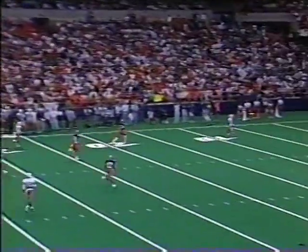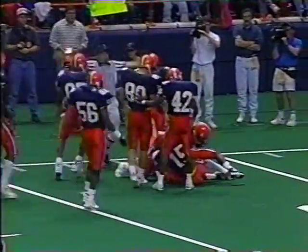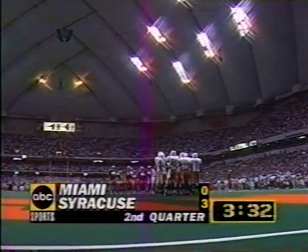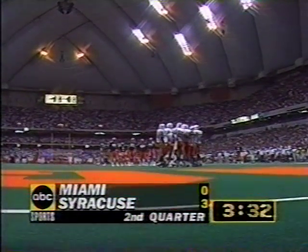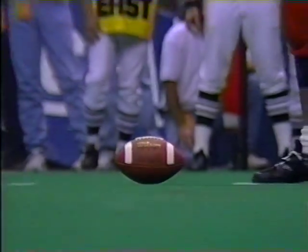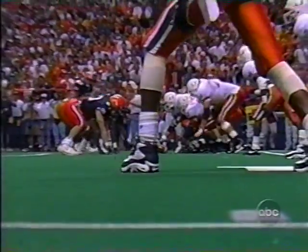Good punt. Back to the six. And they've got him short of the 15. Jamie German's taken down at about the 13-yard line. 3:32 to go in the first half. The University of Miami has not had a starting point of a possession past their own 20-yard line in this entire first half. This one will be at the 12-yard line. Yep. It's not easy on the road, especially when you're on the road in a dome and it's very loud.